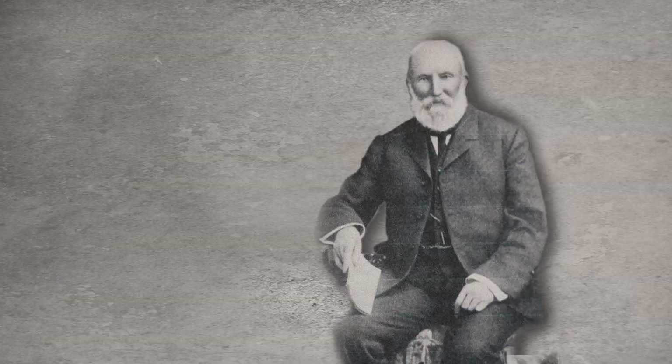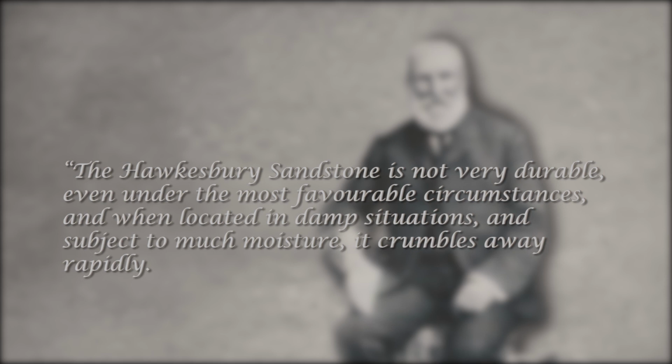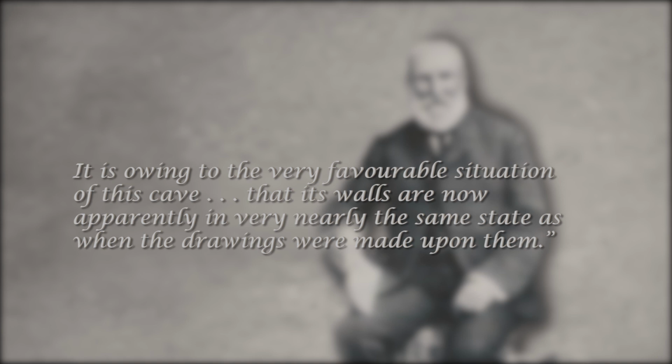Among his myriad and detailed observations of Baiame Cave, first published in 1893, were that "The Hawkesbury sandstone is not very durable, even under the most favourable circumstances, and when located in damp situations and subject to much moisture, it crumbles away rapidly. It is owing to the very favourable situation of this cave that its walls are now apparently in very nearly the same state as when the drawings were made upon them."